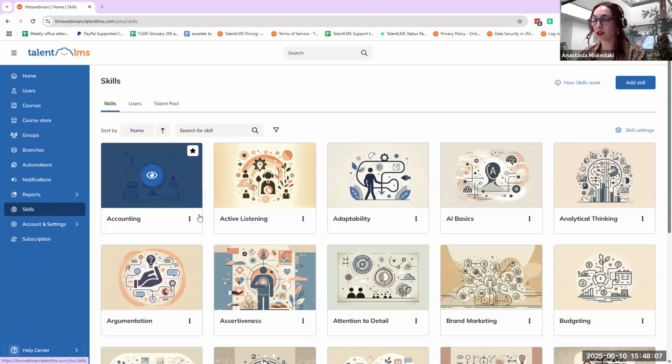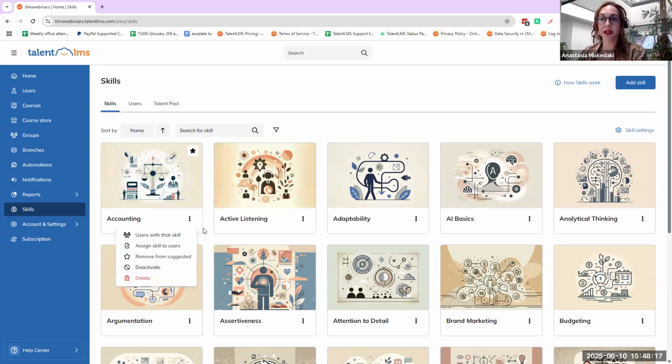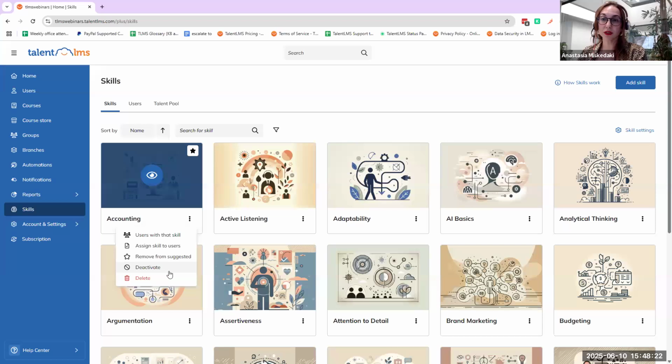Yes, you can, Susanna. So in each one of the skills, you will find here the options, and if you deactivate the skill, this means that the skill will still keep existing in your library, but the learners will not be able to access it. So just deactivate if you want to keep it for later use, or delete it if you don't want to use it at all.